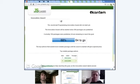Yeah, that's the expectation. And other than that, this whole initiative is intended to be a sort of stimulus for authors to contribute in a fun way, because they can see how far they are from reaching the goal, and at the same time this will be a collective goal, because if each developer submits an interesting package to the site, it's one step closer to reaching the goal.